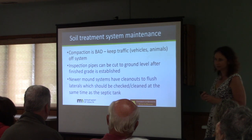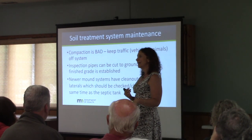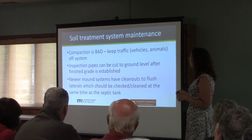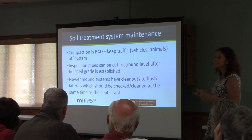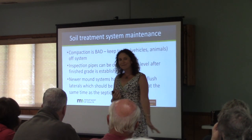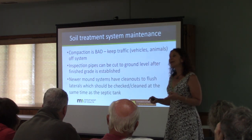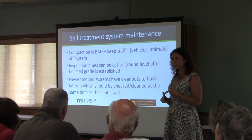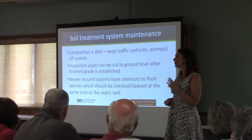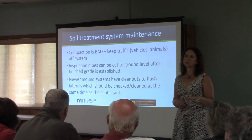So when it comes to maintenance, a couple other things to keep in mind is compaction is bad. So remember how we wanted aerobic conditions in the soil? We need the soil to not be compacted for that to happen. So you want to keep traffic, vehicles, and animals off. And so I'm really not talking about little Fido here. I have a St. Bernard. He might move into the larger animal category, but I'm talking about particularly deer up this way. And if you had any sort of horses or cattle or goats, anything that likes regular traffic over the same area will compact the soil as well.